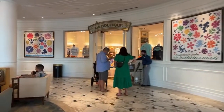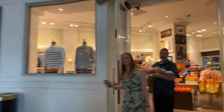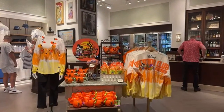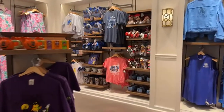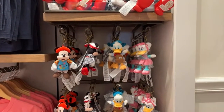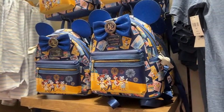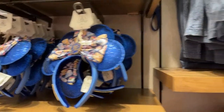Their gift store, La Boutique, is a whole different level gift store. So they do have your standard Halloween merch. Saw a lot of it the other place. Very familiar. But since it's Parisian, they have these characters are great. It's a Fab Five in painter outfits, like they're French painters. Their ears and their loungefly is just outstanding. The ears just really take it next level. But this is Deluxe Resort. You almost expect something, right?